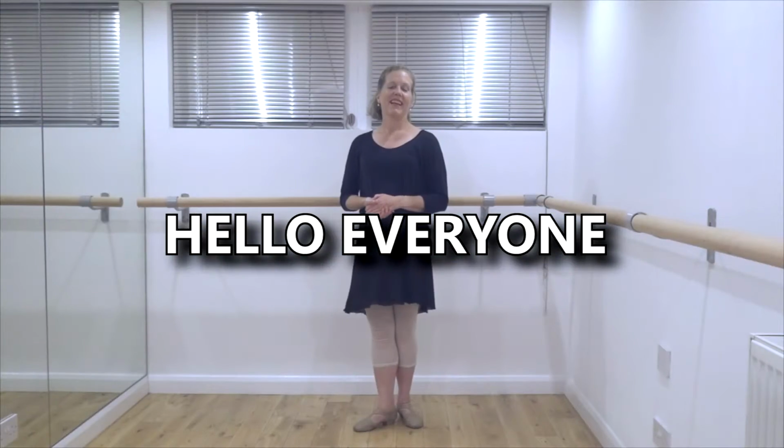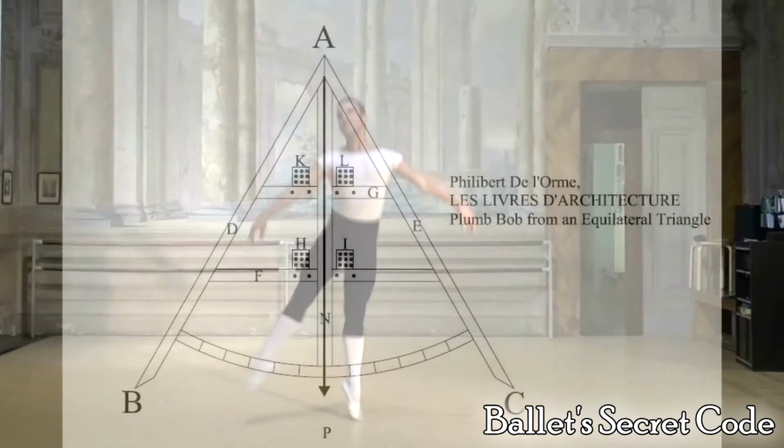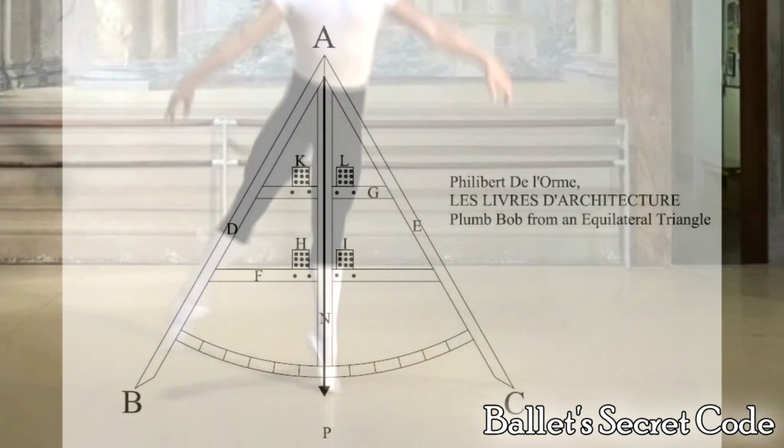Hello everyone! Today I'd like to talk to you about the notion of aplomb. It's the notion of standing in the vertical. I talk a lot about it on my film, Ballet Secret Code, and it seems to be a subject that divides the ballet world into two camps. Those that stand in their aplomb, and those that think they stand in their aplomb, but maybe they don't.